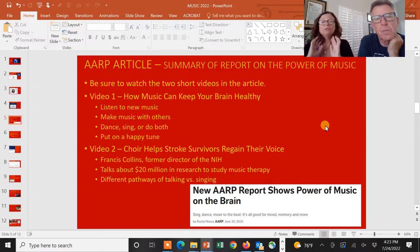And so it shows them singing and performing and talking about how much it means to them to have this opportunity to sing and perform together. And a lot of them play musical instruments at the same time.